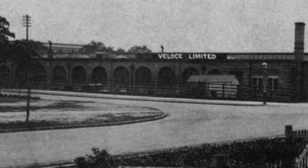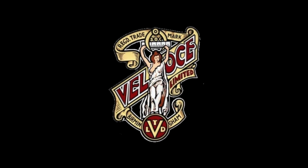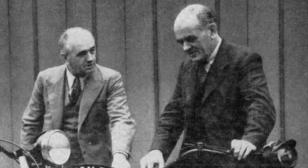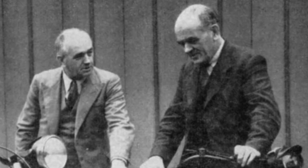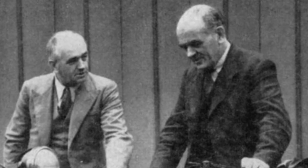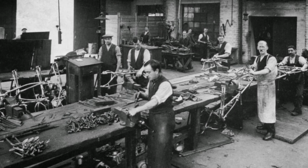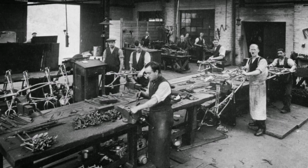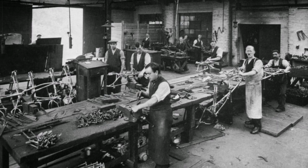Around this time, the company formally became Veloce Ltd, Latin for Swift. But it wasn't yet Velocette. That would come 9 years later. Through the 1910s, John's son Percy Goodman, his brother-in-law Eugene, and a small team of engineers worked tirelessly. They built their reputation on precision, their engines meticulously machined, traits that unmistakably bear the stamp of German engineering.